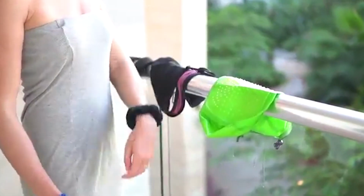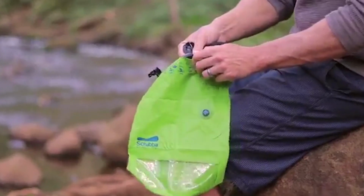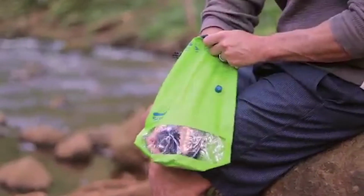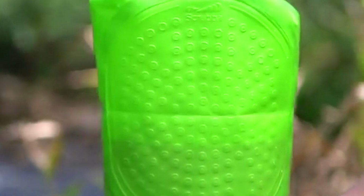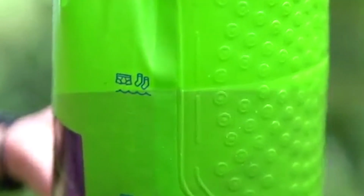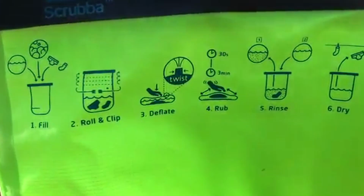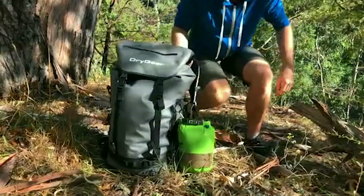The Scrubber Wash Bag Mini features are designed to provide an easy-to-use laundry device that doesn't compromise weight. These features include our lightweight TPU-coated durable fabric, an easy-to-use twist valve for deflation, the flexible inner washboard which is backed by a grip surface, a window to monitor the washing progress, optimal water level markings, instructions printed on the bag, a roll-down closure with guidelines, and D-ring for convenient carrying.